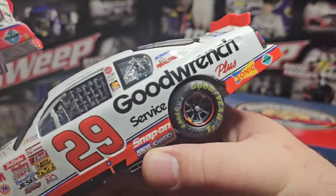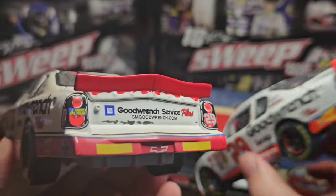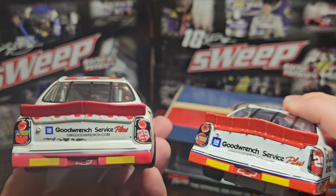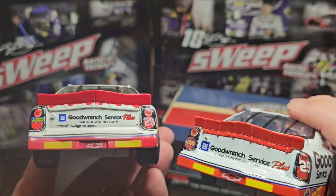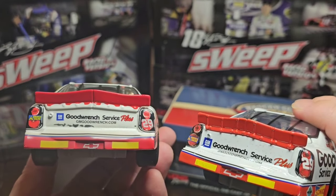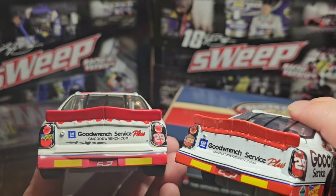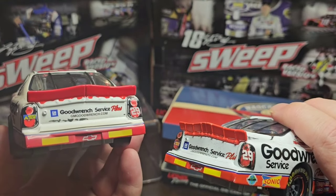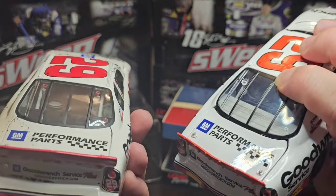Sonic. And then the 2023, the Sonic looks better, I personally believe, on the 2023. And now you got the back, which on the 01 you have what looks like a bump on there, but the 2023 does not have that. The spoiler looks a little bit different, it's more red. The rookie stripes are the same. The Chevy symbol's the same. GM is kind of pushed down a little bit, if you noticed. The 29 is centered on the 01 version, then it's kind of sideways on the 2023 version.